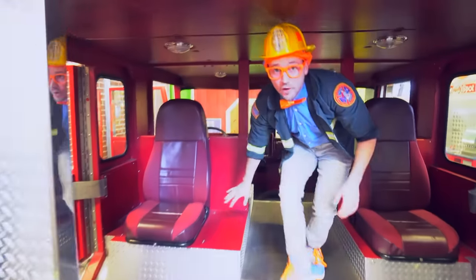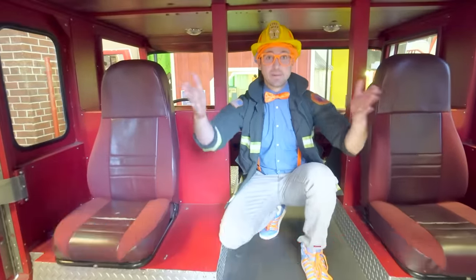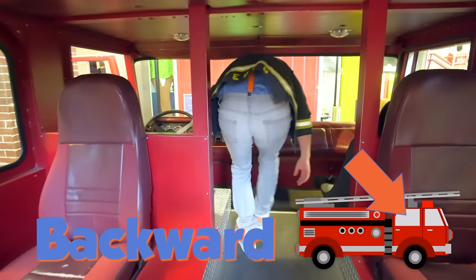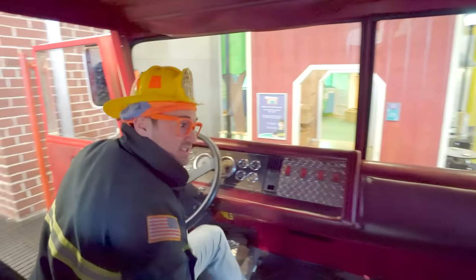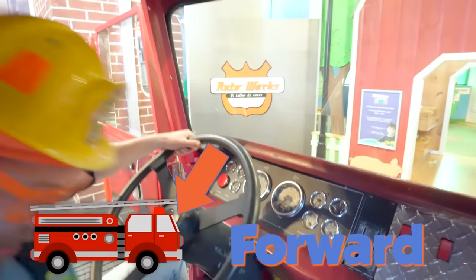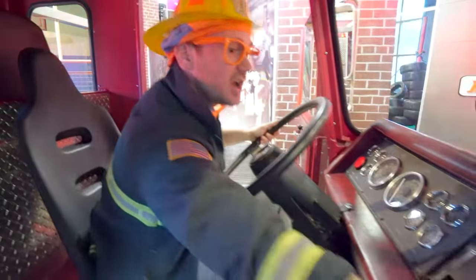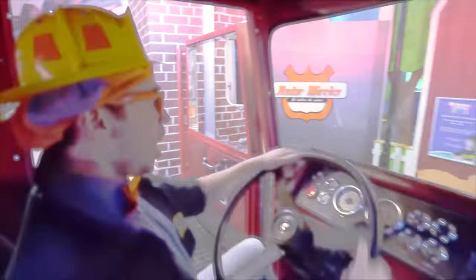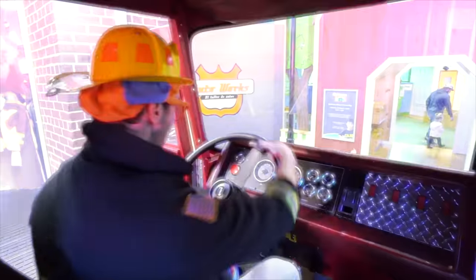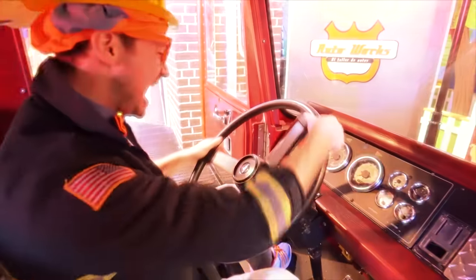Whoa. We're inside the fire truck now. A couple seats facing backwards. Then, a couple seats facing forward. Whoa! Here we go! Oh, push the lights on! Whoa! Yeah! Woo! We're gonna go put out some fires! Yeah!